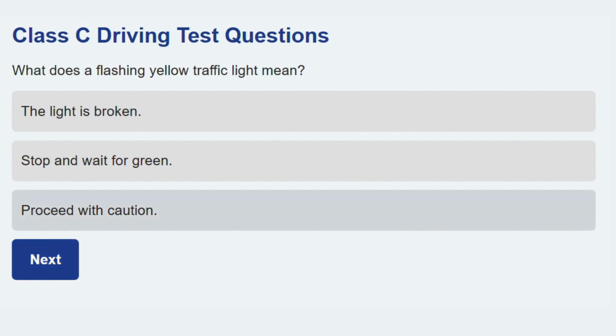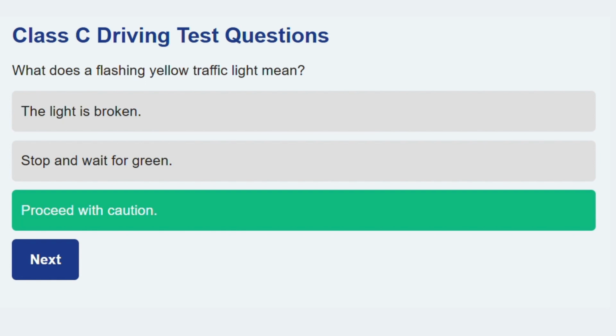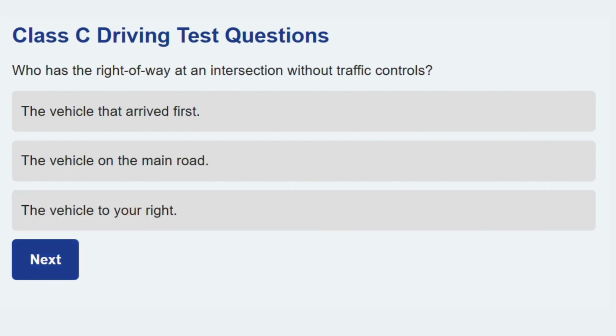What does a flashing yellow traffic light mean? Proceed with caution. No full stop is required, but watch for cross traffic and pedestrians. Yellow flash. Eyes up.